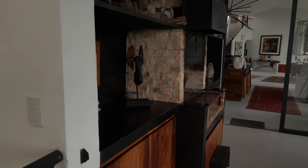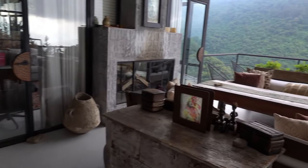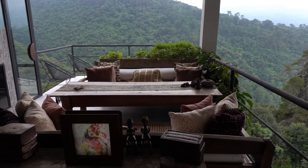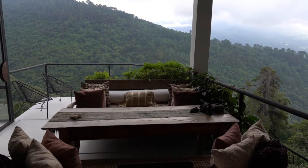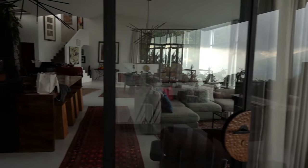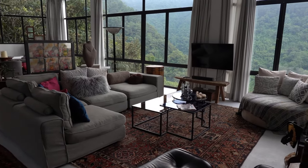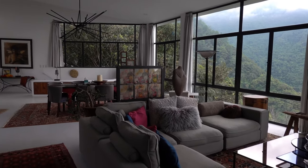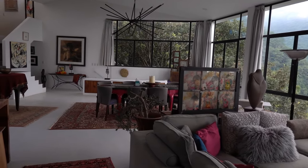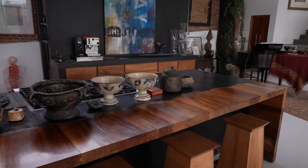This is my outdoor fireplace, it looks like. Have this nice sitting area here. You guys, this is all mine, okay? This is all me. So walk inside. Here's a beautiful living room. Here's a dining table, piano. This is the kitchen area.